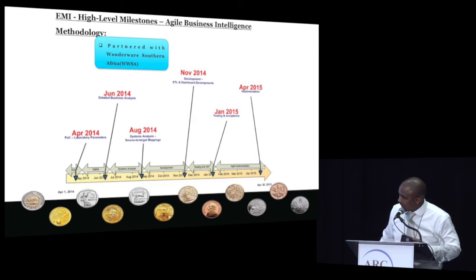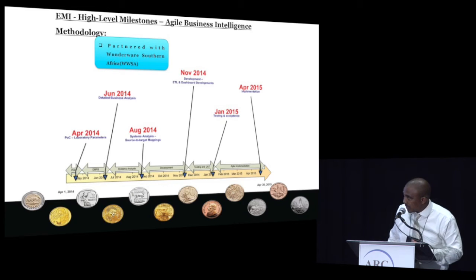We started as a POC, as I said at the beginning, and after that, we did just the part of the lab just to demonstrate that we can actually do something and mine the data from the lab, because that's where most of the value was at that stage. And then we did some detailed business analysis, as well as the source to target mappings just to map the data. And then after that, we did the actual development, which is your ETL development as well as the dashboard development. And then obviously, as part of any project, you would do testing and then you implement. This was started in April of 2014, and then we completed it around April again in 2015, which was last year.